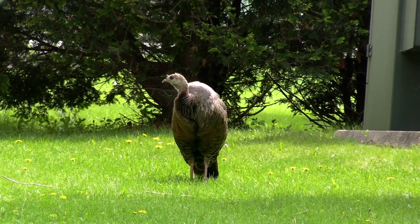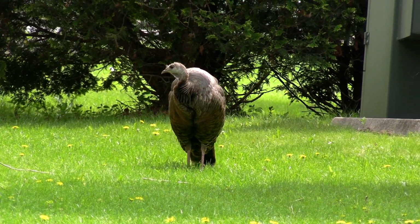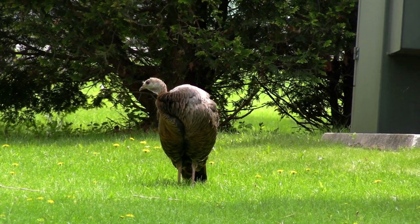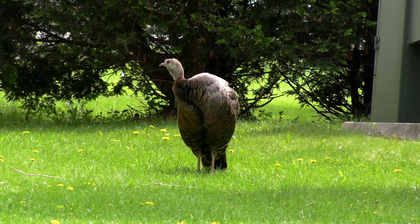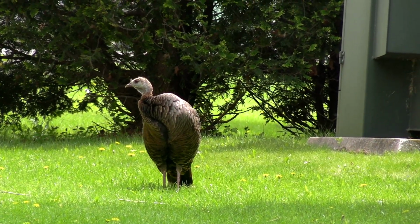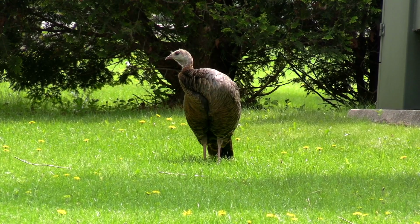That's why the toms were here. This is a hen that has a nest right around my building somewhere. I see her here every day, and all those toms are after her. That's why they were all here. But she's not afraid of me and they're not afraid of me really, unless I walk at them.